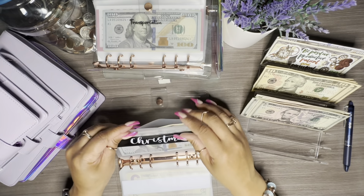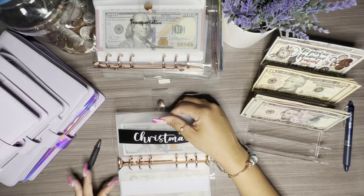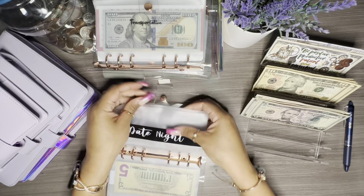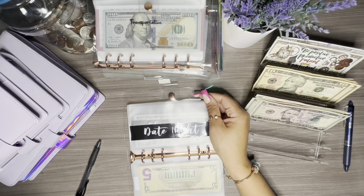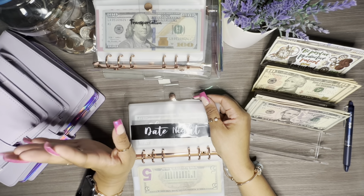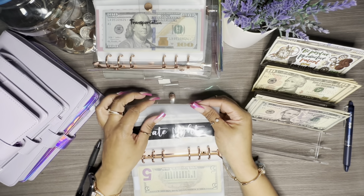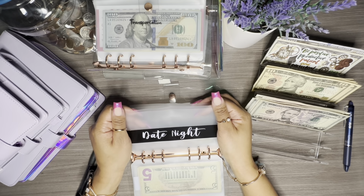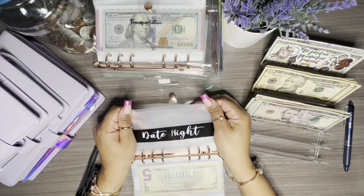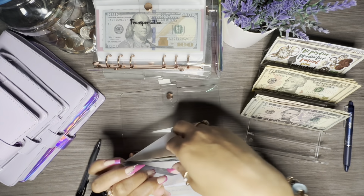That's not getting stuffed. It's a new one I put in there, but I don't have time for it. So I put this date night envelope in here so I can take myself out. But by me working 7 days a week, and for the next few days, I believe it's gonna be 10 days, I gotta do 12-hour shifts. So I really don't have time for it. I'll start stuffing this next year, but if I can, I will. But I don't count on stuffing it until next year.